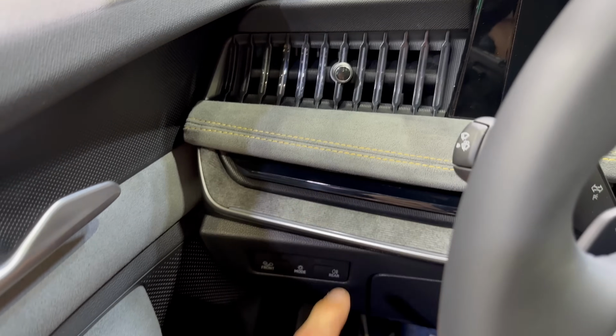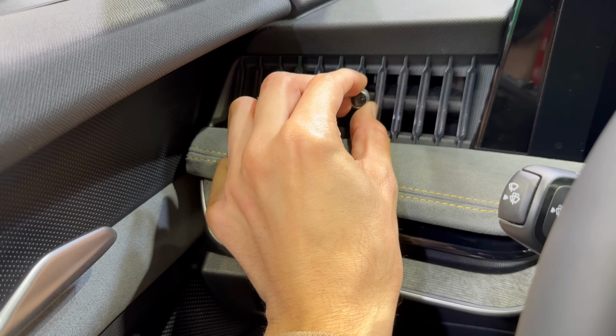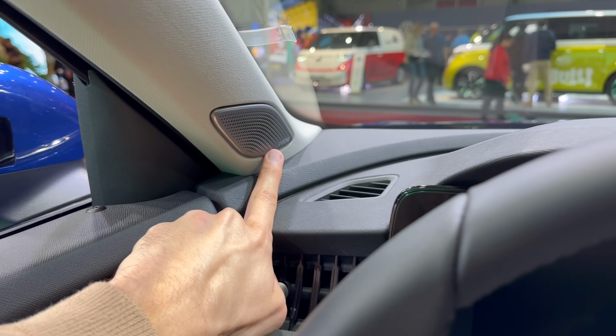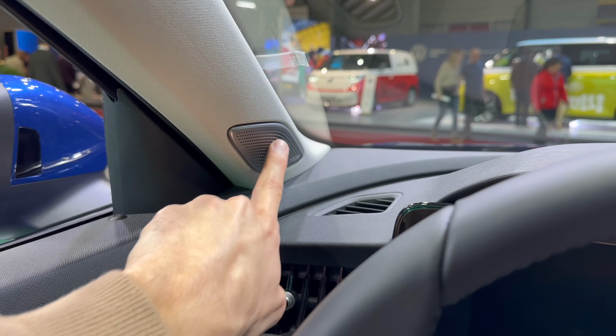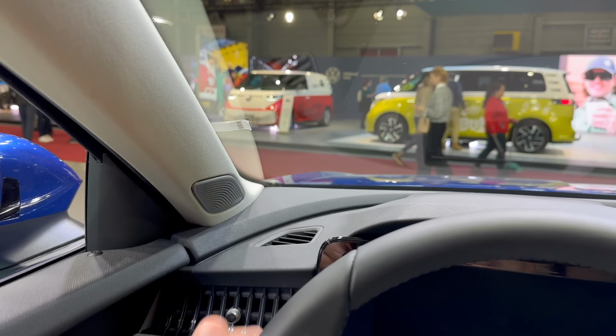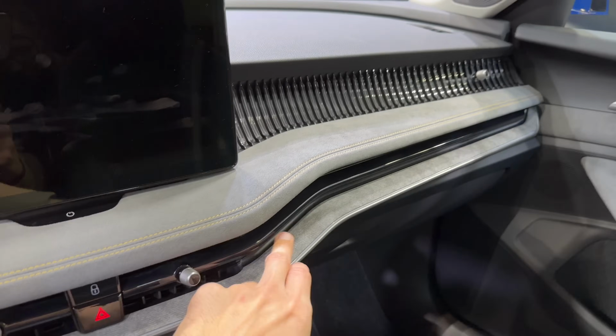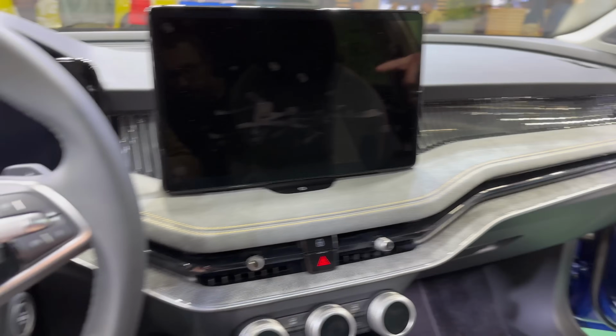So this is all softly padded. You have the air vents, so closed and open. This is softly padded, so we have the Canton speakers here. Just kind of a silver finish there. You can see that parking card holder, heads-up display. So this is soft. Speakers there. Everything is nicely soft. So they'll turn on the infotainment for us.